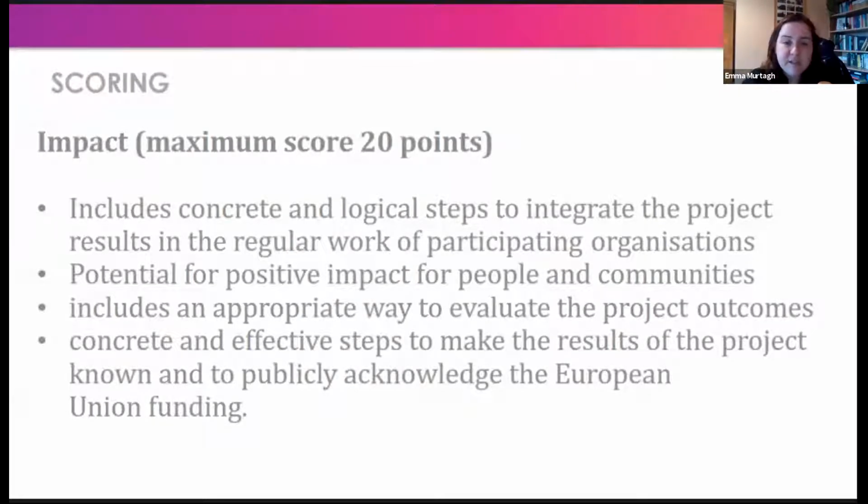Concrete and effective steps to make the results of the project known, and to publicly acknowledge European Union funding. So again, this is your dissemination plan. This is where, as I said earlier on, you want to be calculating the reach of your partners, asking them how many people engage in their services, how many people follow them on socials, how many people are in their newsletters and things like that, and calculate it together so you can have a very real concrete number for the network of the combined partnership, but then also have a strategy for how you're going to disseminate it.